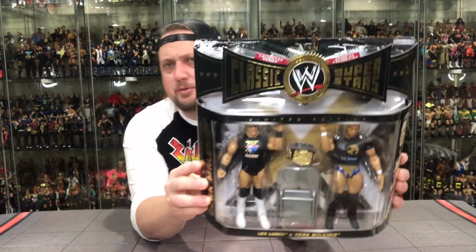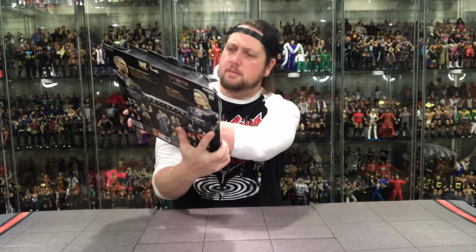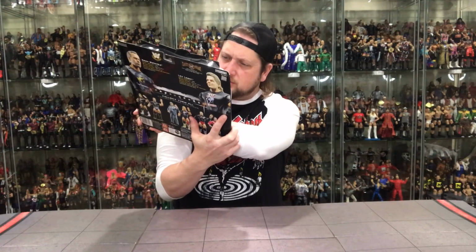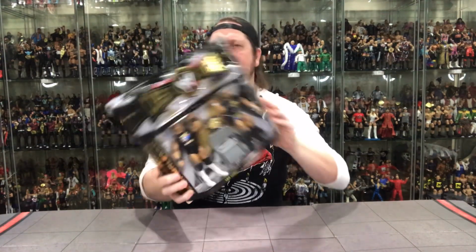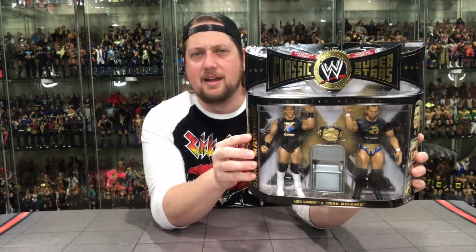But let's look at the packaging first. Traditional Classic Superstars packaging. Does come with a chair and comes with a belt. What belt is that? I think it's the light heavyweight title. These things are so hard. Yeah, it is the light heavyweight title. Those Jakks belts with no color, they're so hard to read. I'm sure some of you guys understand that and see that every day.